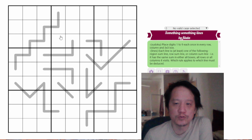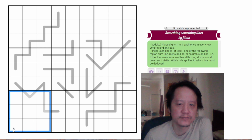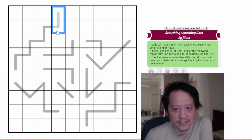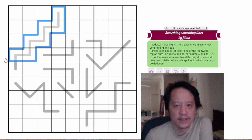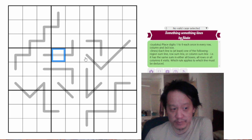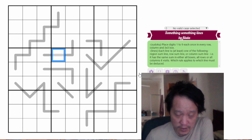Sudoku. Place the digits 1 to 9 each once in every row, every column, and 3x3 box. Lines. Each line is at least one of the following: a region sum line, a row sum line, or a column sum line. That is, it has the same sum in either all boxes, all rows, or all columns it visits. Which rule applies to which line must be deduced.